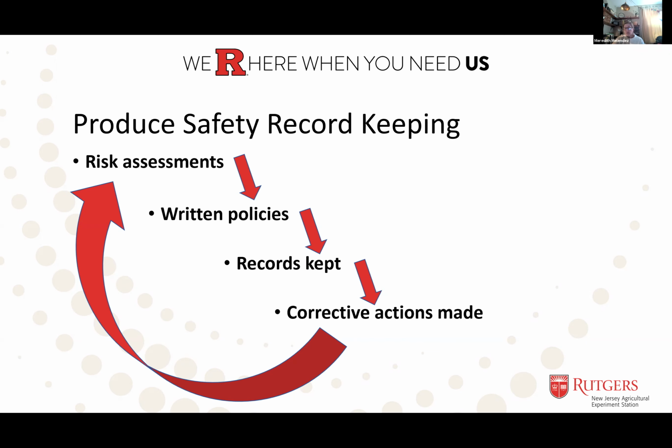And through time, right, if you're starting up your operation, you do your initial risk assessment. Once you do an annual review of your records, that's going to inform your risk assessment. Did things happen that you weren't expecting? Like what risks popped up that you didn't foresee when you were writing those risk assessments? And so that's going to change your risk assessments, that's going to change your policies, and that might change the records that you're keeping.